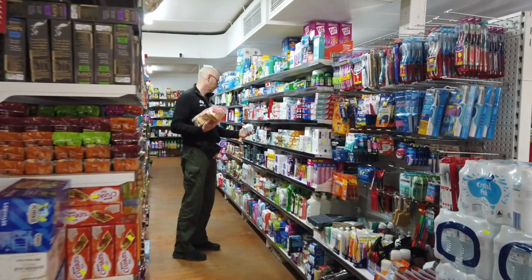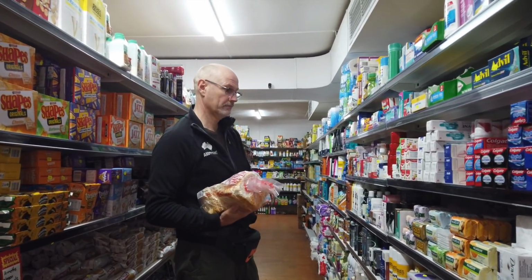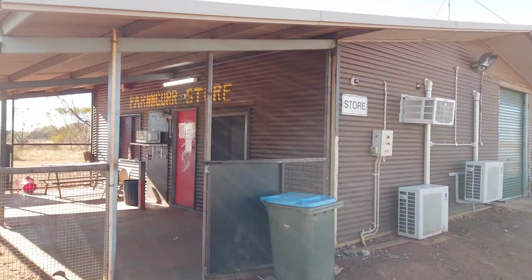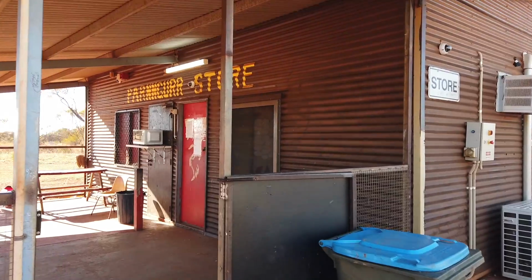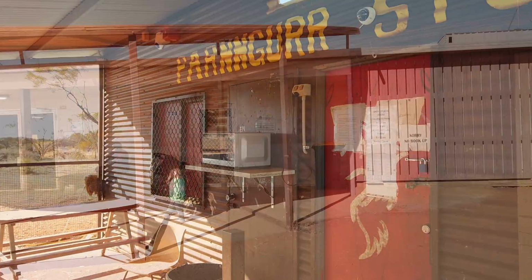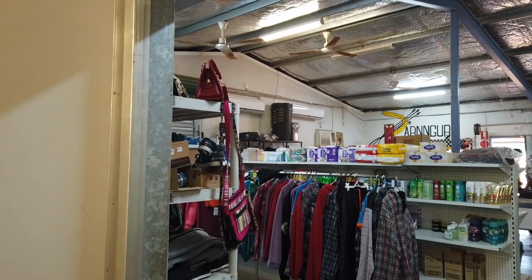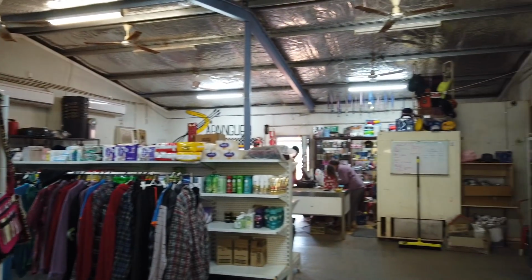While I purchase all my essentials at home, I always make an effort to stock up with fresh stuff like milk, bread, fruit and vegetables along the way to support the smaller country towns and communities, even if it sometimes costs a little more. Just make sure you do not rely on very remote communities for your necessities, as they do not always have stock.